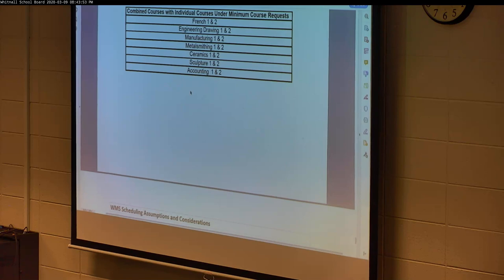Okay. So what we do with that is those level 2 classes are usually a continuation of the skills that they've learned in those courses, and can have some more personalized and individualized projects for those students. So in those particular classes, the teachers are able to differentiate, having level 1 students who've seen the material for the first time with level 2 students who are continuing to work and advance through those things.